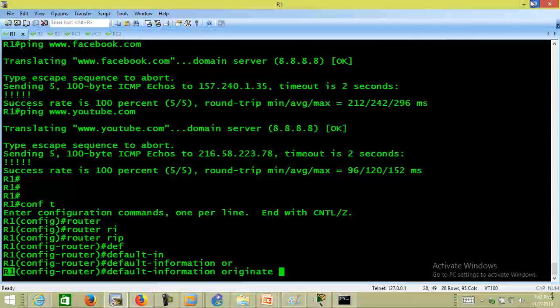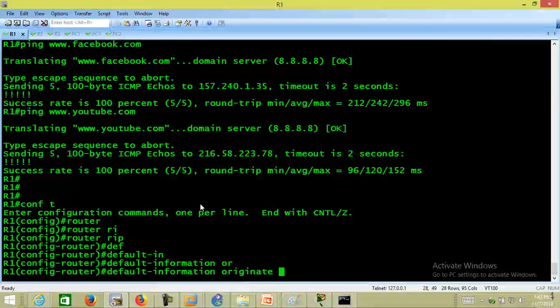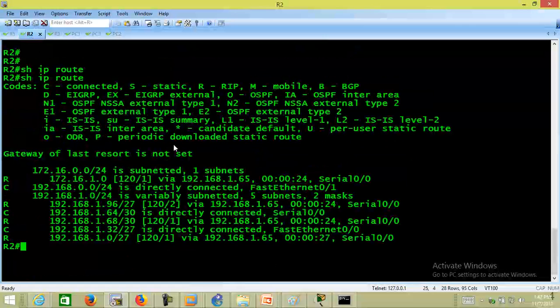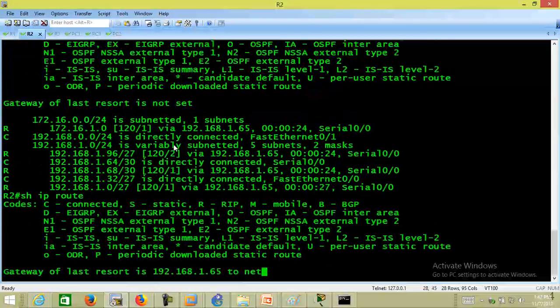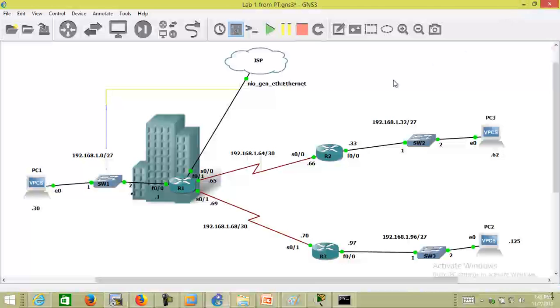We are on router 1, the stub router, the only one that you need to configure a static default route. You see, we want to avoid static routing as much as possible. So when we come back to router 2 and type show ip route, see, the gateway of last resort is set, and the IP address is readjusted to match what we have here. Router 2, because of that default-information originate using RIP, received the RIP updates and was able to see it.